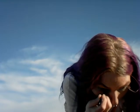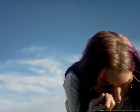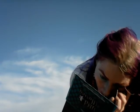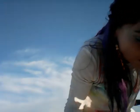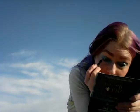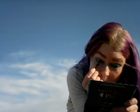Now, I'm going to do my best to carefully, with one hand, do my waterline. I'm doing both the waterline and a little bit of eyeliner underneath it. I really wish I'd brought my sharpener with me. And just so you know, the mascara that I have with me is not waterproof. And my eyes are already tearing up.